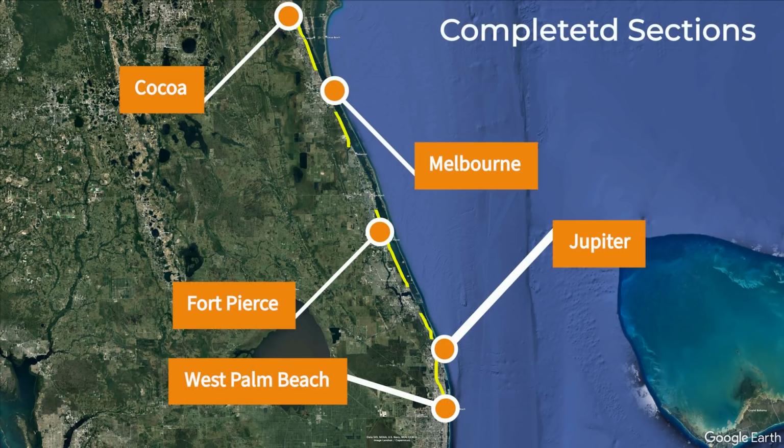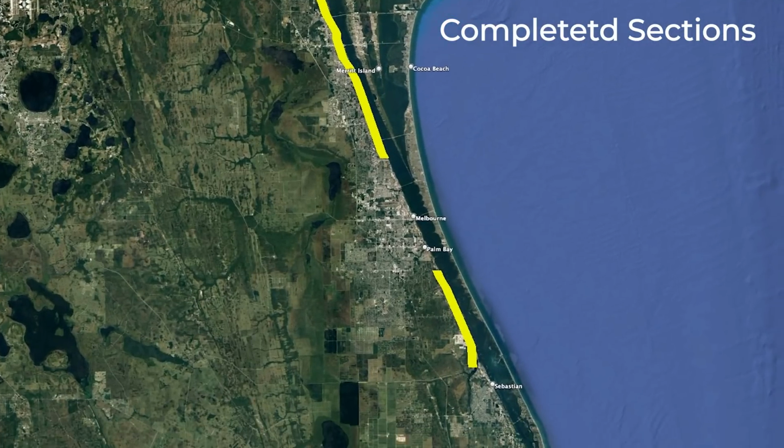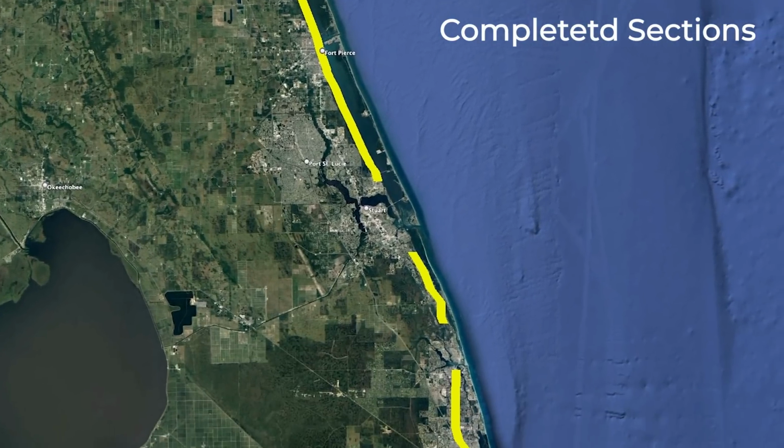In 2022, roughly 64 miles of new double track were put into service along the corridor. When combined with the roughly 15 miles of double track put into service in 2021, this means 79 miles of double track have been put into service to date.